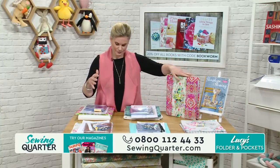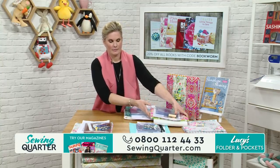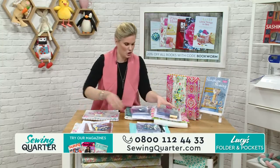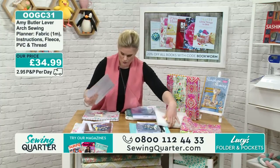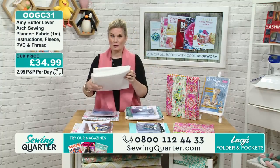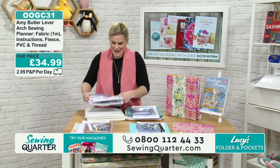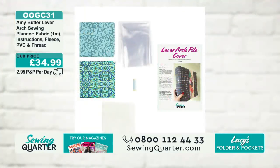So if you would like, I'm going to move that across to there. If you want the Amy Butler for the outside of the fabric, let me show you what that bundle will entail. Just got to move things around a little bit, bear with me. So again, you'll get that fusible fleece. You will also get, with this, again, that plastic, your thread. There we go. Oh, that's the Amy Butler one. Sorry, I'm showing the wrong one. Whoops. Okay, $34.99. Let me show you the correct one.